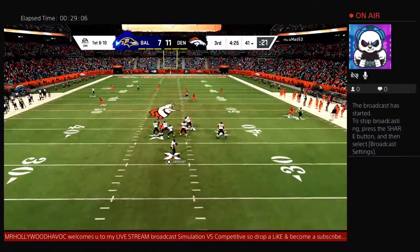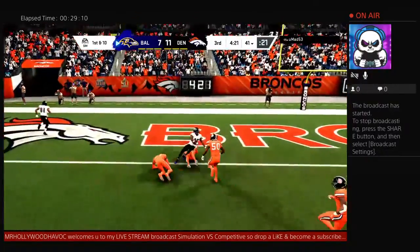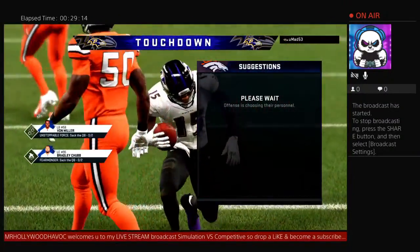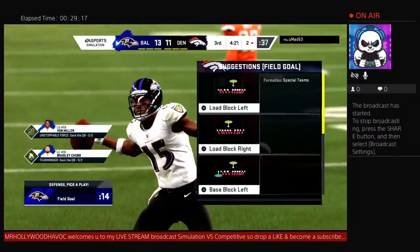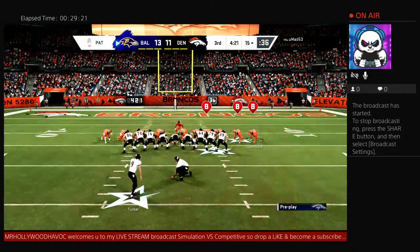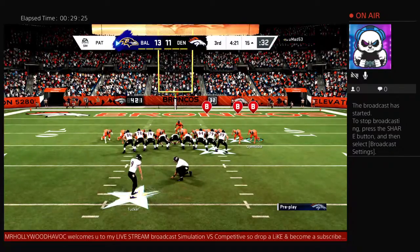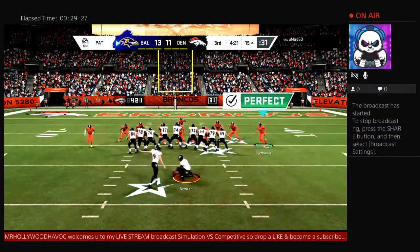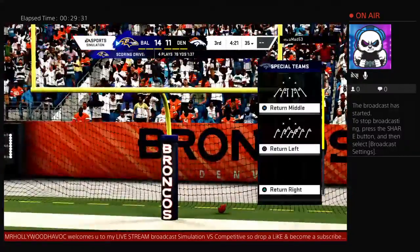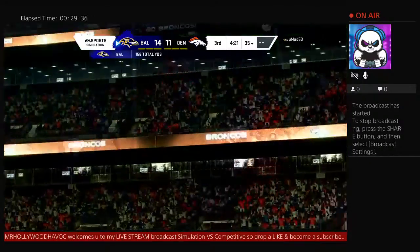Jackson now. He's going deep for Brown. He's got a man, complete. And he'll take it into the end zone for a Ravens touchdown. Marquise Brown, his 6th touchdown of the season. And the Ravens have once again taken the lead. Tucker able to connect on the extra point. And the decision to just kick the extra point winds up successful.